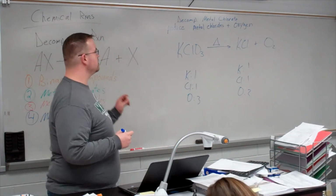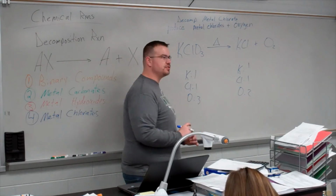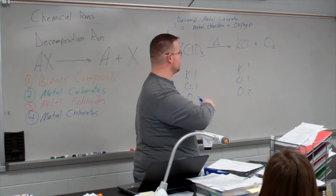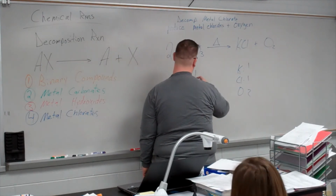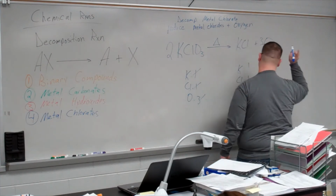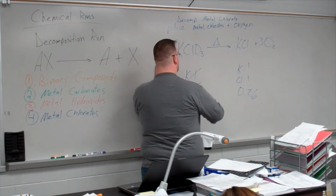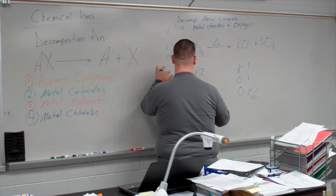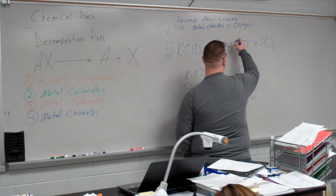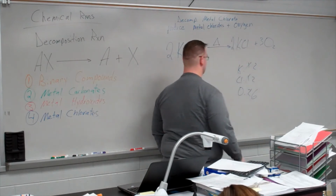So in this case, potassium and chlorides are balanced, but the oxygens are not. We got that 3-2 situation. Remember what I said to do with that? Just flip the numbers over. The 2 comes here, which changes potassium, chloride, and oxygen. And the 3 comes over here, which just changes the oxygens. It gives me 6 oxygens, but then I have 2 potassium and 2 chlorides on the reactant side. Now I've got to balance the product side. If I put a 2 in front of this potassium chloride, it will balance it.